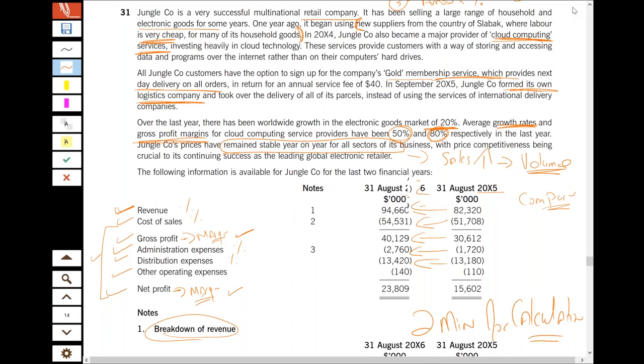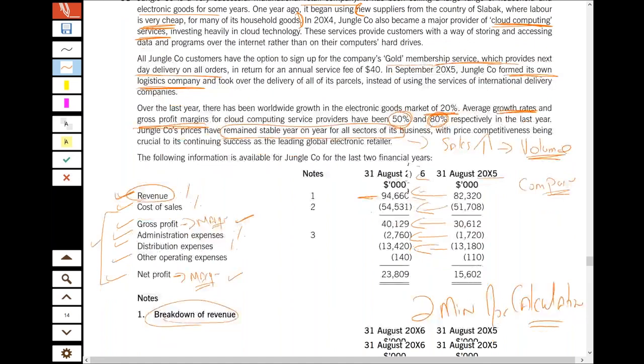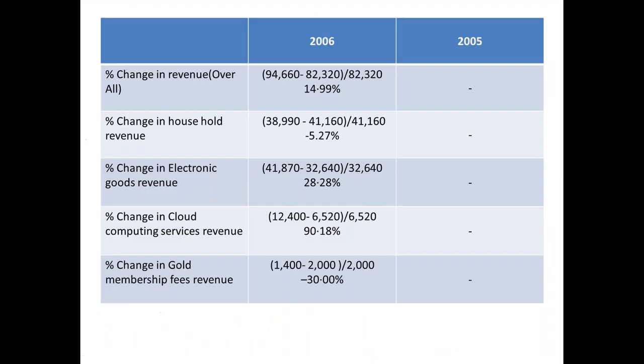Now, let's come back to the solution. First of all, what we can work out is percentage change in revenue. Along with that, I have also worked out percentage change in household, electronic goods, cloud computing, and gold membership fee. Percentage change in revenue overall is 15%.